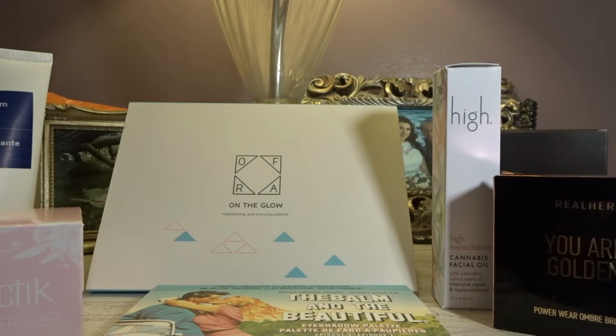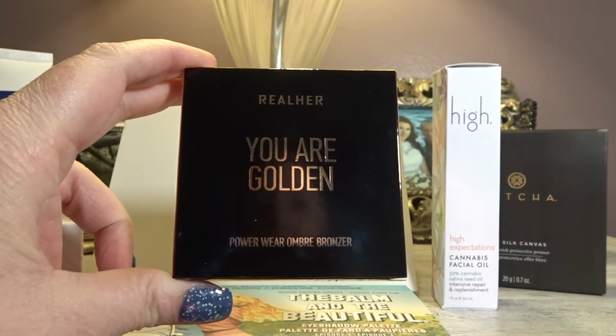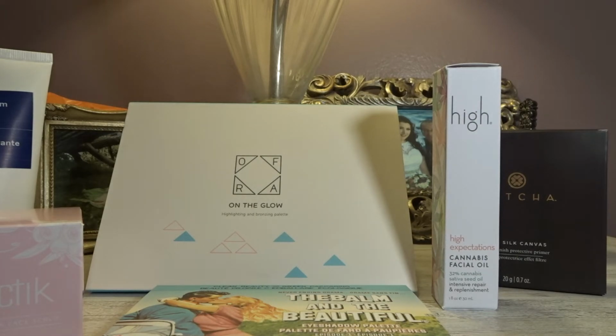So I have 2 more items that came standard in my bag. This was an item that they chose for me. And this is the Real Her You Are Golden Power Wear Ombre Bronzer. I have not even opened this up to see what it looks like. Let's go ahead and pop it out of its packaging. Fingers crossed I can get the packaging open without ripping it. So I may not be able to get the packaging open without ripping it, which I'm trying to avoid.